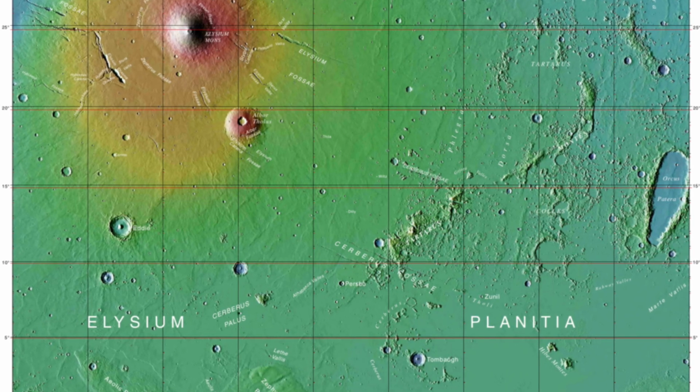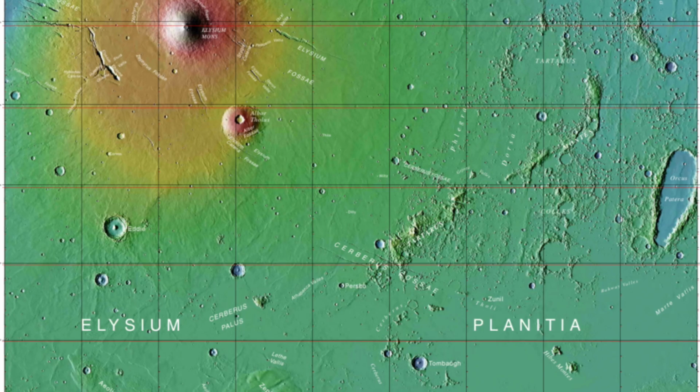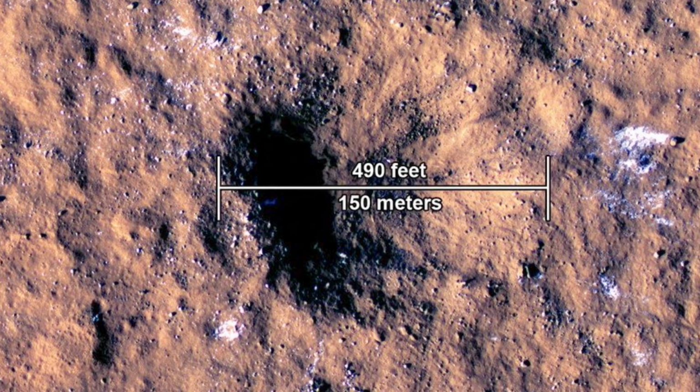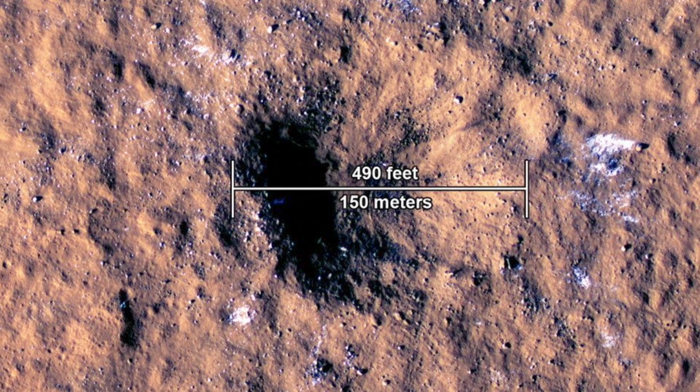Until now, InSight had obtained data on the structure of the Martian crust, consisting mostly of fine-grained volcanic basalt rock, only in the area beneath the landing site. The crust at the landing site was composed of relatively soft material, less dense rock. This was not the case for the other regions covered by the new data, where the crust appeared denser.